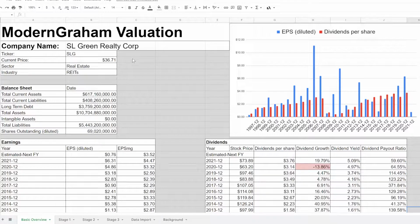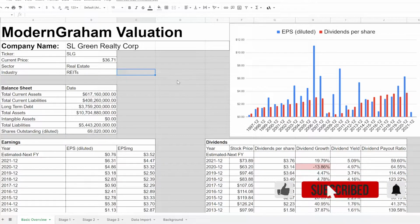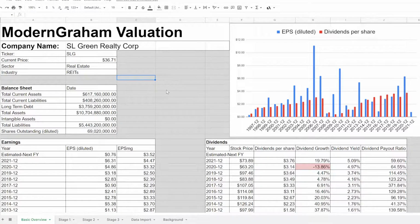Now, what we are looking at is SL Green Realty Corp, ticker SLG. The current price is $36.71, and this one is a real estate investment trust. A lot of real estate investment trusts are getting slammed right now because the expectation is that the real estate market is going to have some trouble with higher mortgage rates, and that is probably true. But we might see a lot of these do fine.